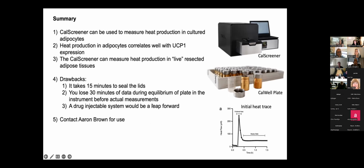So just to summarize, I think the calScreener can be used to measure heat production in cultured adipocytes. The heat production in these cells correlates very well with the UCP1 expression. We can measure heat production in live resected adipose tissues.